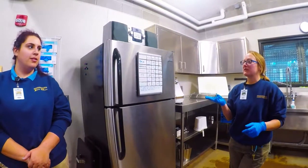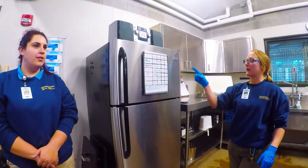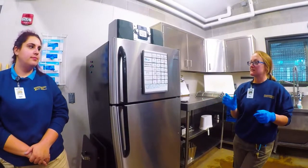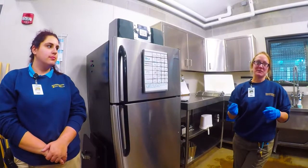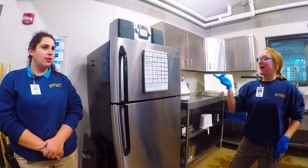They get three different kinds of fish. Well, two different kinds of fish and one kind of squid. They get herring and capelin. Herring is a larger fish, and capelin is a smaller fish, and capelin is actually what you're going to be feeding to them today.